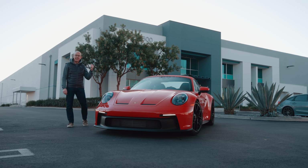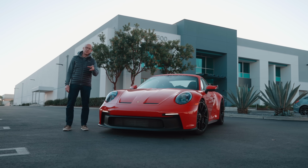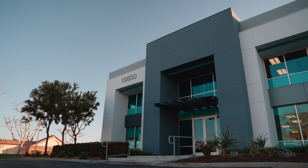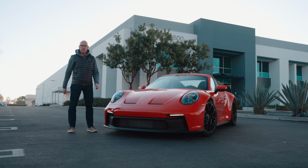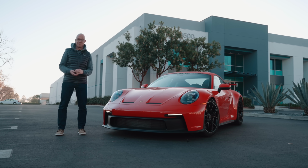But this isn't Phoenix. That unprepossessing building behind me is actually Singer's headquarters, and we were here yesterday doing another film with them. But right now, I've got to drive 400 miles to Phoenix in a GT3. Lucky me.